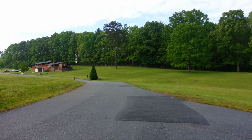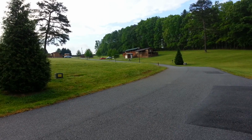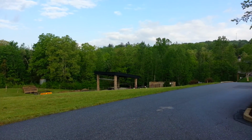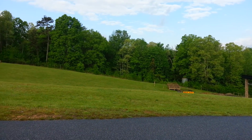It's another beautiful day in Blairsville, Georgia, and we're at the Copperhead Lodge. Come take a look. Maybe you want to just check out the Texas Hold'em. Maybe you want to stay a night or two.